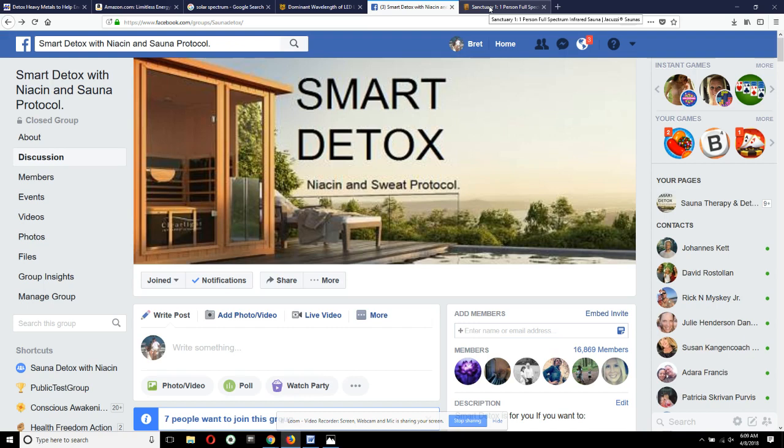If you're wondering about brand ABC of saunas, just let me know, and I'll share with you what my group members have shared with me, because I've gotten more feedback on saunas than anybody else in the world. My 17,000 group members let me know whether their saunas are low in EMF or whether they're high in toxins or various things.